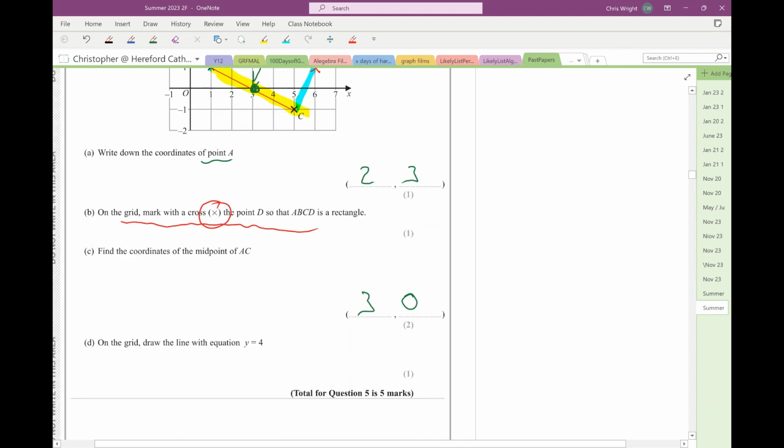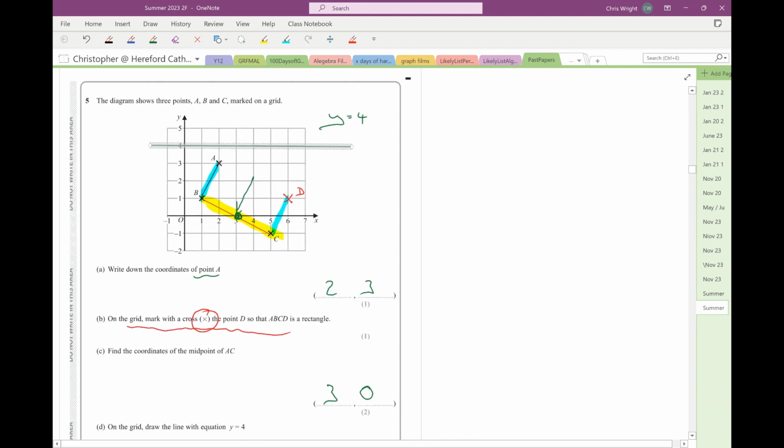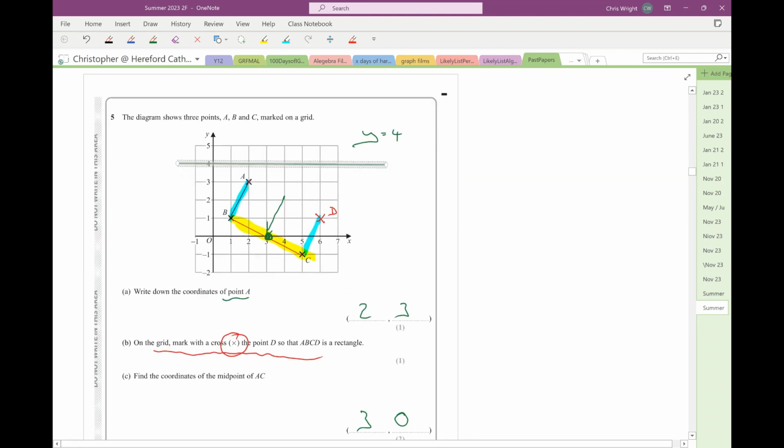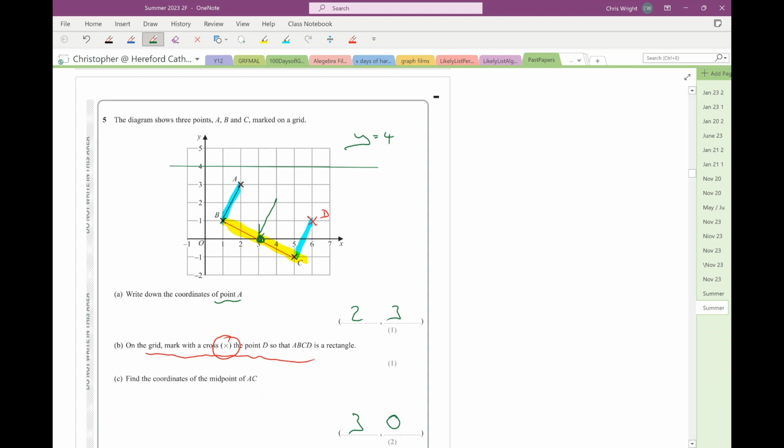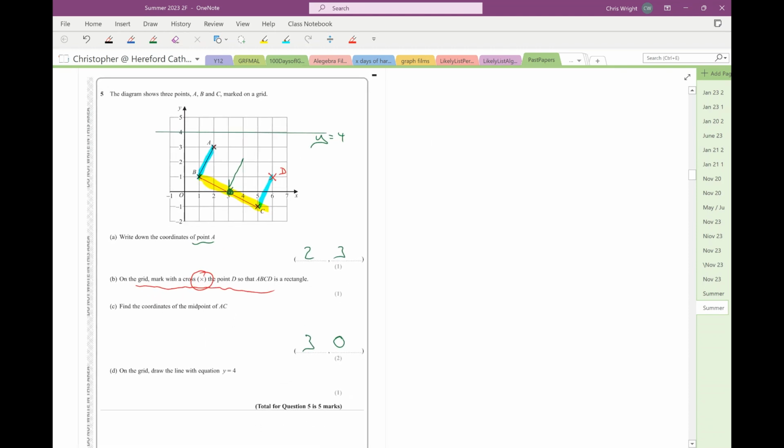On the grid, draw the line with the equation y equals 4. Well, the line y equals 4 crosses the y-axis at 4. So it's got to cross the y-axis at 4. So it's going to be this line here. Does it say label? Let's have a look. It doesn't say label it. Often it says draw and label. But I'm going to label it to make sure. That is question 5 finished.